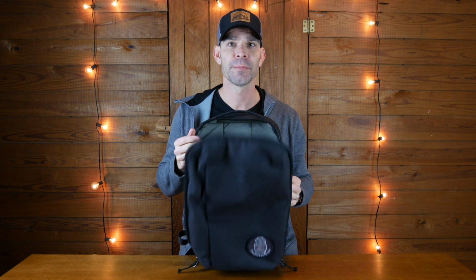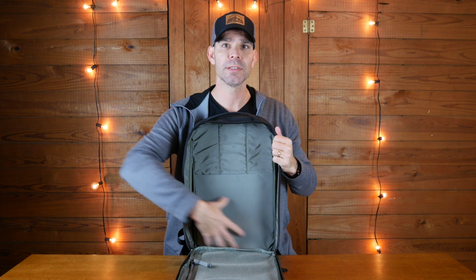So now we're going to get into this bag. It has a full clamshell opening that gives you access to everything inside of the main compartment. Boom. So on the inside of this, you've got this compartment where you can stick like an iPad or a small notebook. But for the most part, this is just very wide and cavernous. A lot of space that you can use for your stuff.